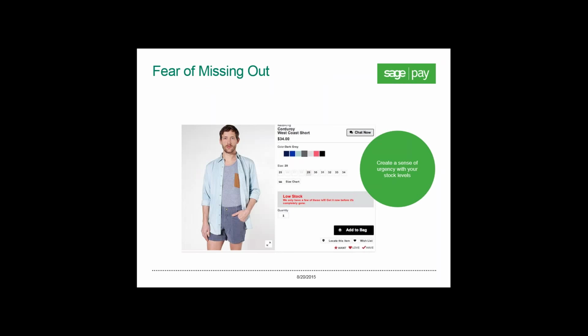The last tip we have here about optimizing your website is to show stock levels, which is a great way to increase sales and promote a sense of urgency. If you're down to your last bit of stock, let customers know and be clear that when it's gone, it's gone. In this way, customers are more likely to purchase then and there instead of going away to mull it over and potentially forgetting about making a purchase.